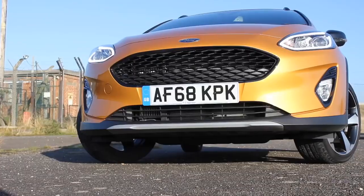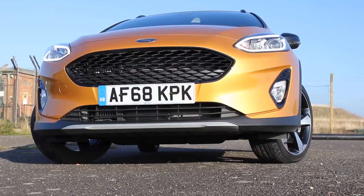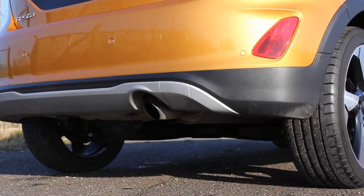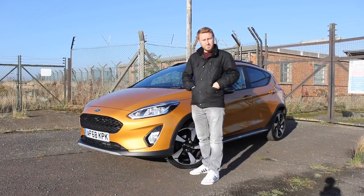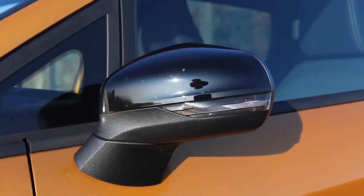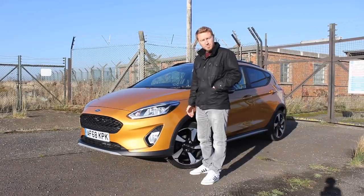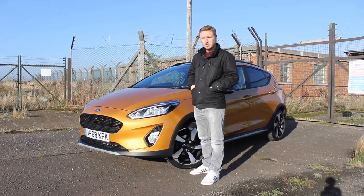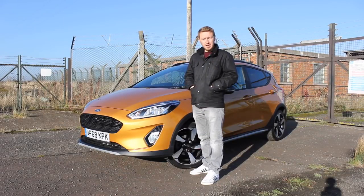So moving around the car, you've got a more rugged body kit, with a more rugged front splitter. You've got these side skirts along the car which go around the wheel arches as well, and around the back of the car that turns into a bit of a bigger rear diffuser. You've got Active badges on the wings, gloss black mirror caps, a gloss black roof, and black roof rails which tell the car apart from your standard Fiesta. We've got 17-inch gloss black wheels with a polished chrome finish, which is also an individual feature to this car. And yeah, that's pretty much it from the outside.